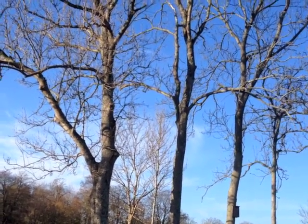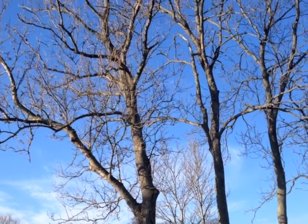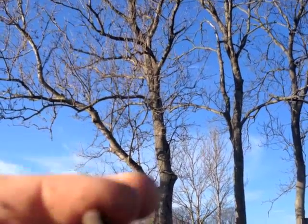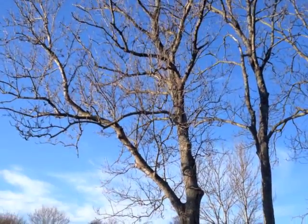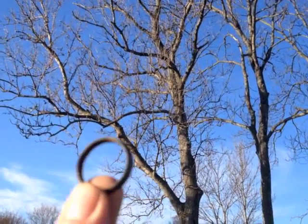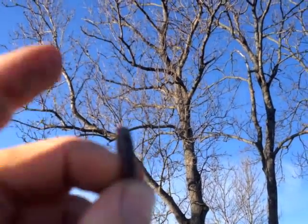I got a musket ball here, and I thought I'd start filming because I just found a ring, and finally it's a ring that fits my finger. So I don't know, that's ring 24 I think for the year. There it is. I guess it's made of copper or bronze.